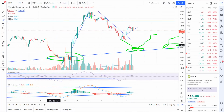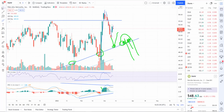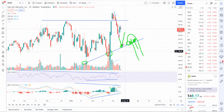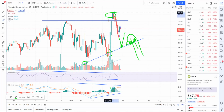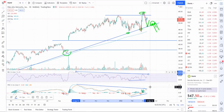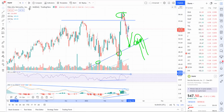PANW. So PANW, if you look at the daily chart here, just to reiterate the trade and why we're in this trade. On the daily chart, we have an uptrend line on the daily price channel. Then we had this big rally up here where we made a new high right up in here. But this high came with negative divergence. The momentum was dropping off on both the RSI and the PPO while we made a new high in price. So the probability way up here was that we were going to reverse and sell down. That's what we look for.